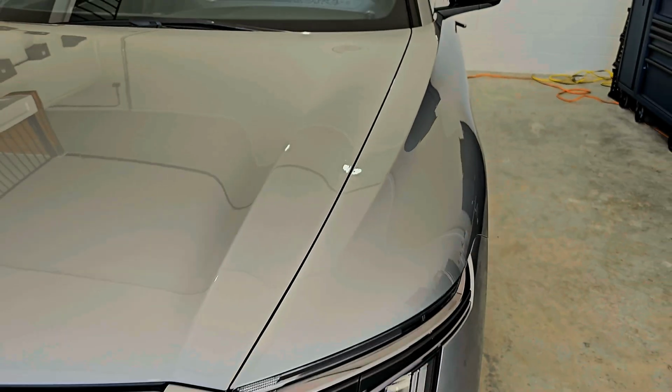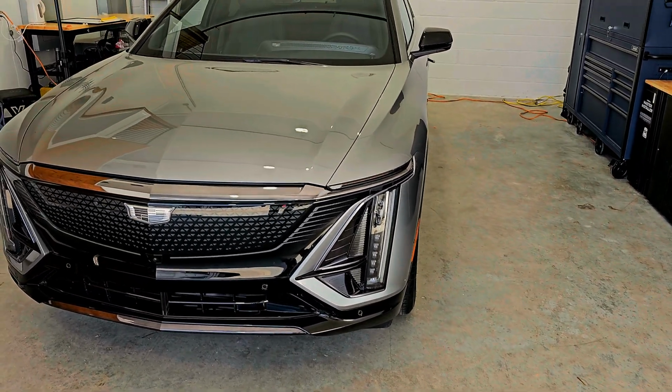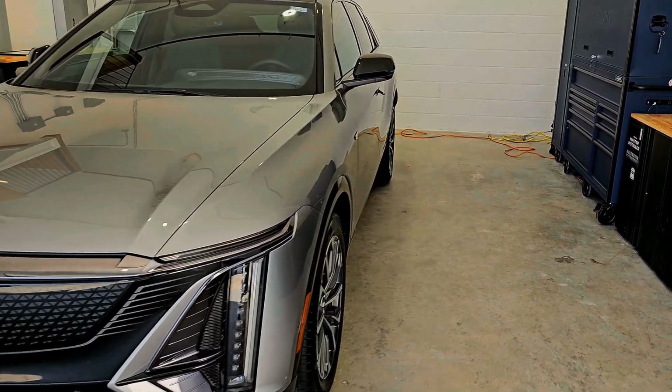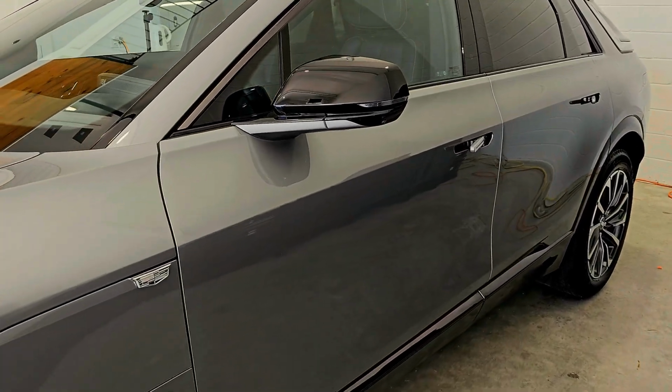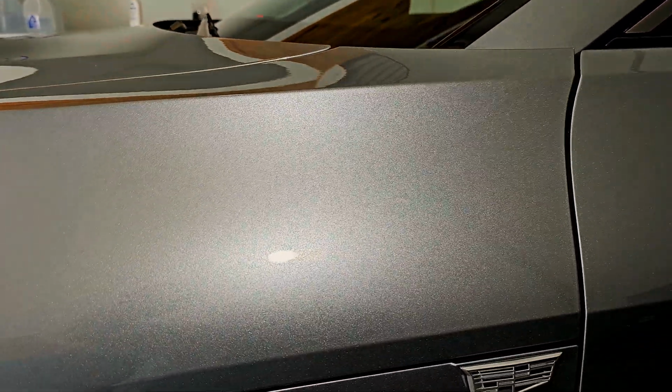This clear bra is so clear, and you would think all clear bra is the same, but it's not. And so this is a product called SunTech Ultra. I really like that film because, again, there's almost no difference in the appearance of the film versus the paint. And so if you're like this client where, you know, you have a nice car and you want it polished out, you want that paint looking amazing.